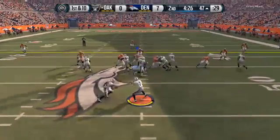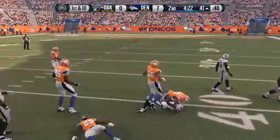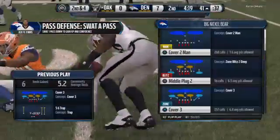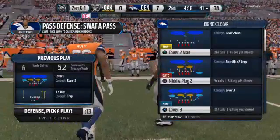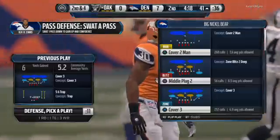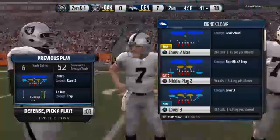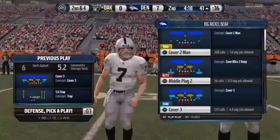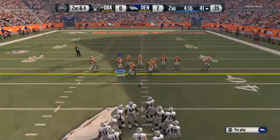First down and 10. Sankey's taking the handoff. That's a gain of 6. Power running. A lot of teams in this league don't even do it anymore. This team, they can power it up in there and pick up those tough yards. Second and 4 following the run.